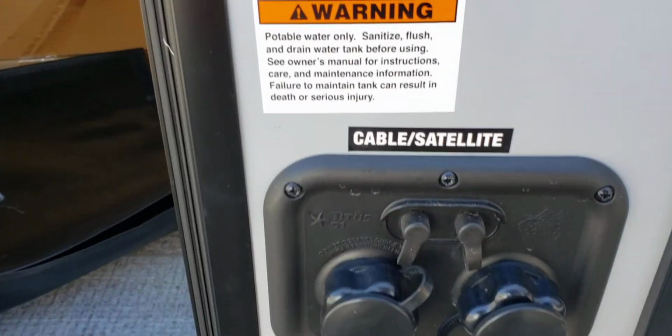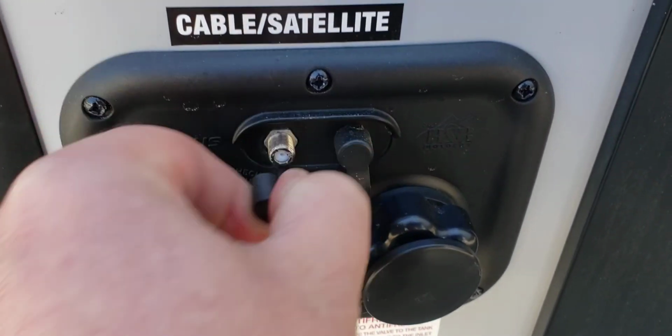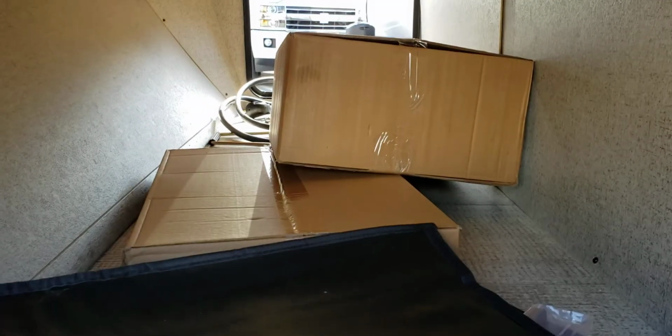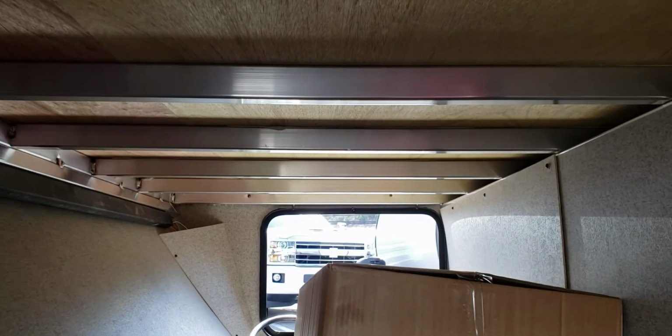Everything's really in one spot on these guys. They do a nice job putting everything where it needs to be. Cable connections, satellite connections. There's the other side to your storage. It does come with a griddle. What I do like to show is all the aluminum framing underneath. Let's head inside.